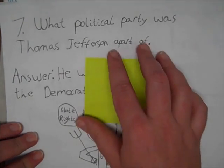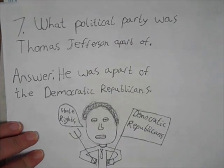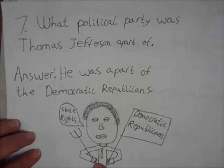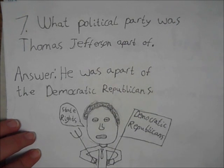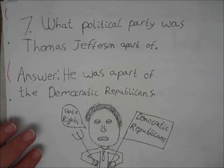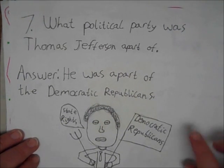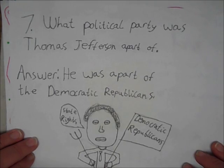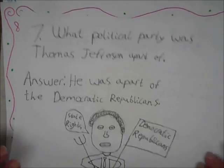Number 7, what political party was Thomas Jefferson a part of? He was in the Democratic Republicans. For some reason, he has a pitchfork, probably because not the devil, but he was a farmer, and he thought it should be with the regular Joes of the nation, Democratic Republicans.